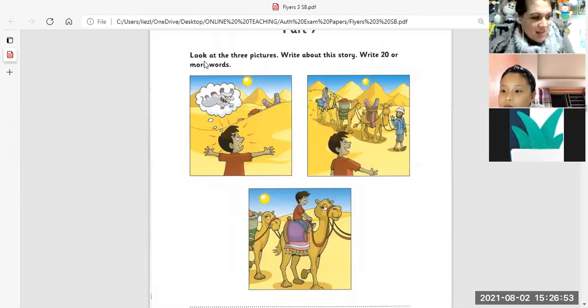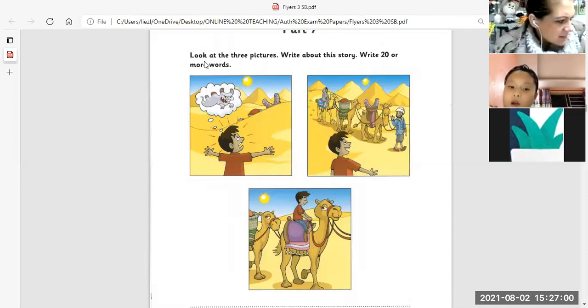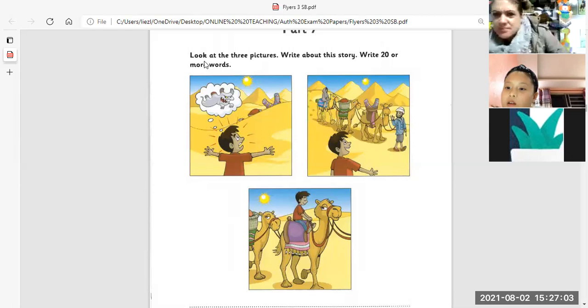Okay, what about you, Thai? Can you tell us a story? Yesterday, a boy rode to the desert. Some camels come to the boy, and the boy thinks that's a monster. And then there are two people with three camels, and they smiled at him. He smiled too. Finally, he rides the camel and he is very happy.